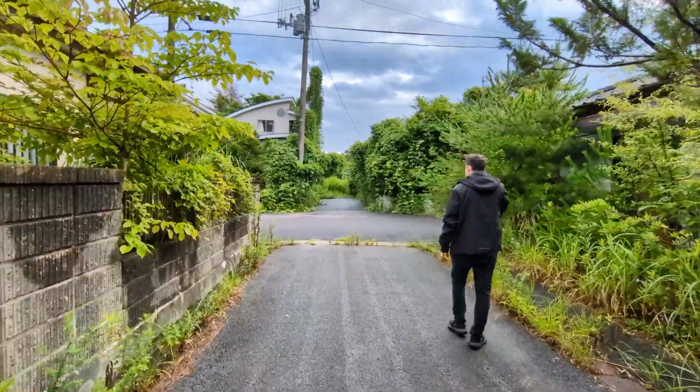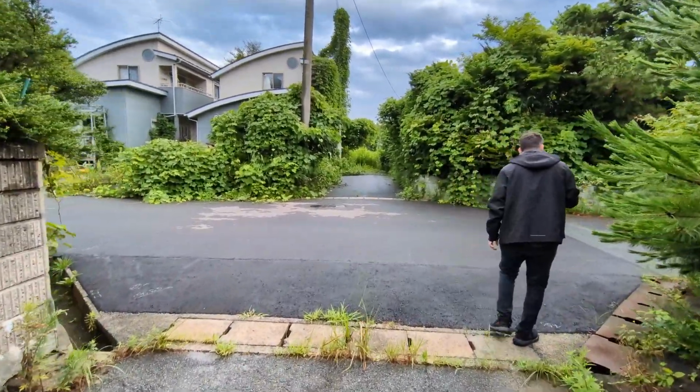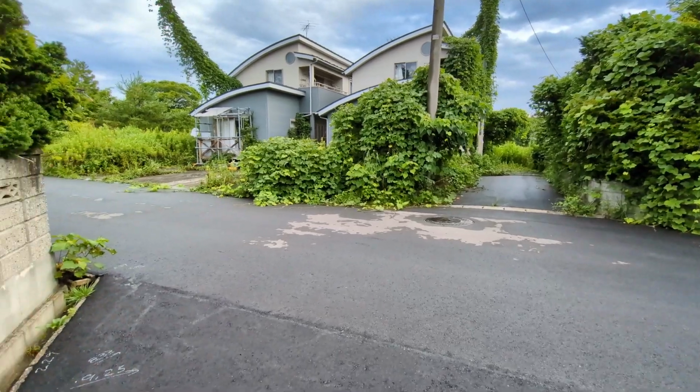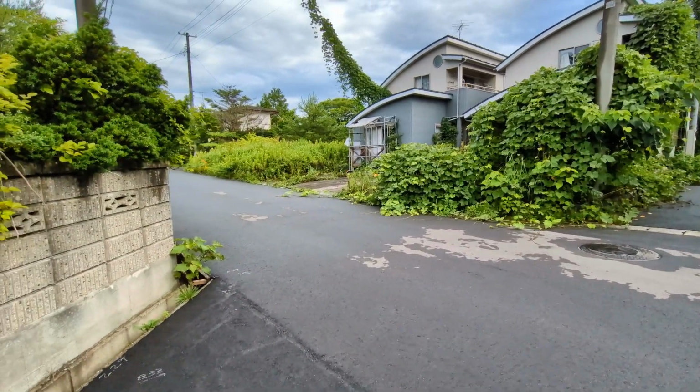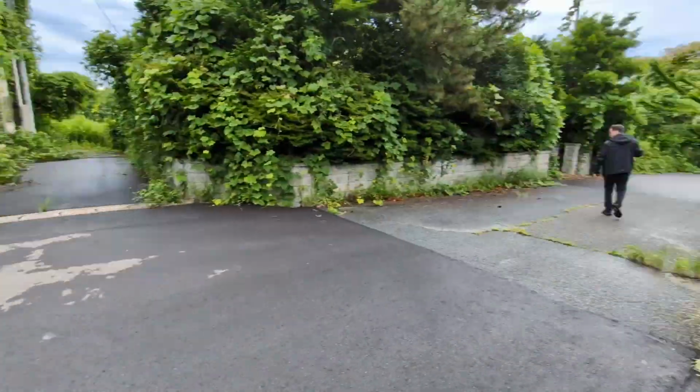Are we gonna keep moving on back to the main road? I think security is starting to ramp up now, so we have to be very careful. When we got here, it was like 5 a.m. and now it is 6:46. I think we're good.